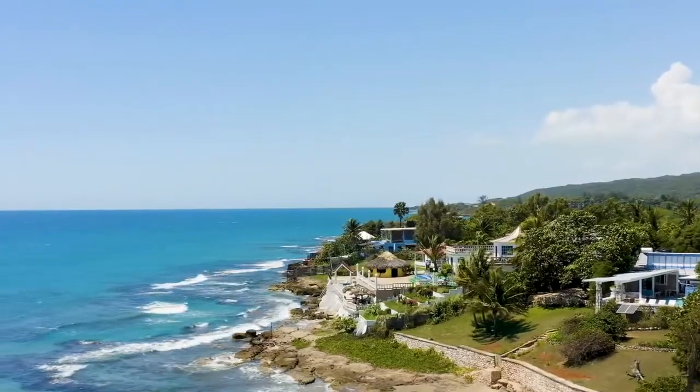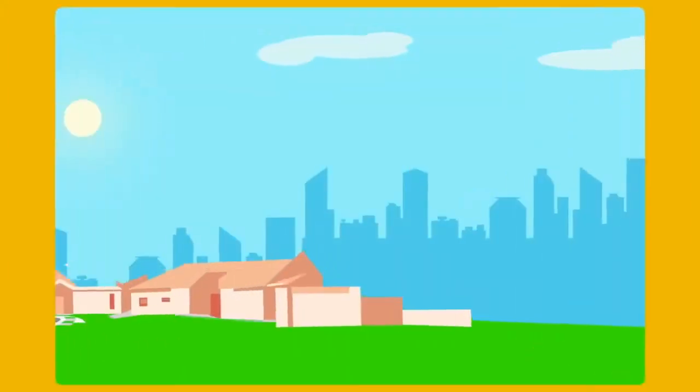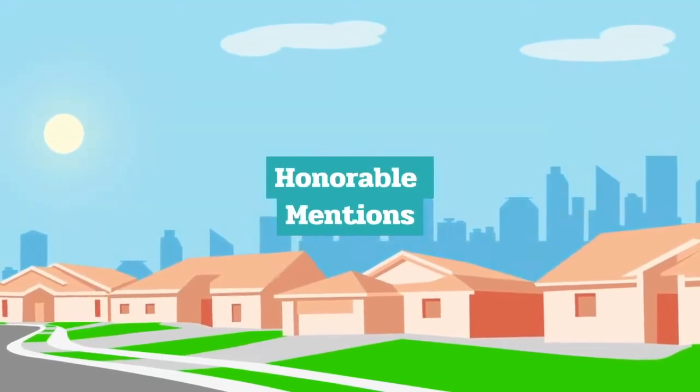Before we reveal Jamaica's most exquisite neighborhood, here are a few honorable mentions.